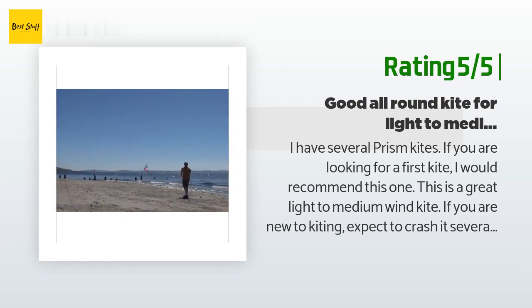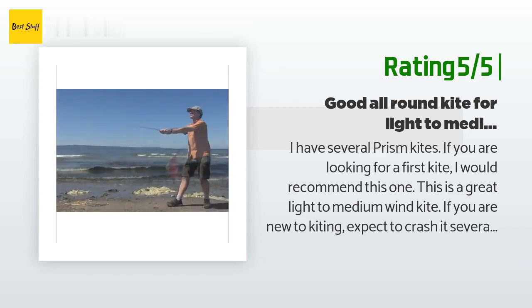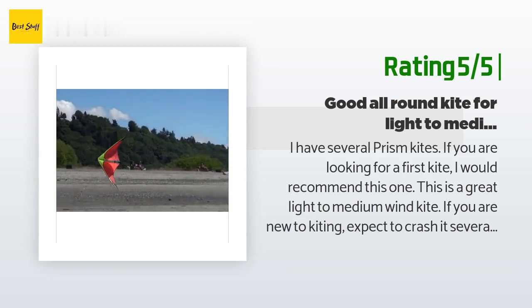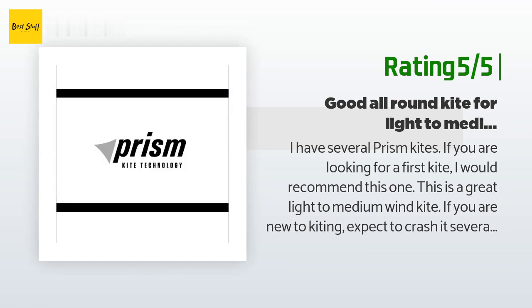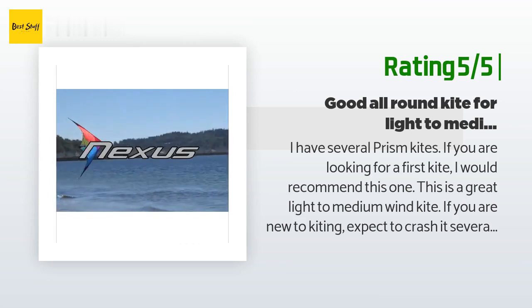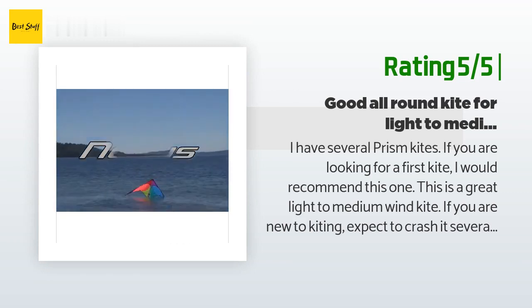If you are new to kiting, you can find less expensive kites. I recently reviewed a no-name kite that was 1/4 the price and it flew well enough considering the price. However, I would not really recommend that kite. I would however recommend the Nexus. The Nexus is a quality kite that should last a long time.